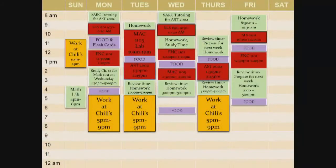So I want to go ahead and schedule that out, and then I'd also like you to put what class you're going to be studying for at that time. And things like office hours, study group, homework, SARC tutoring, SARC SI, those do count towards those hours. Math lab, anything like that.